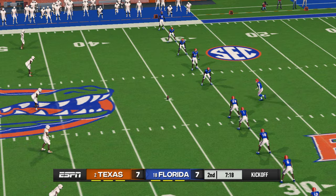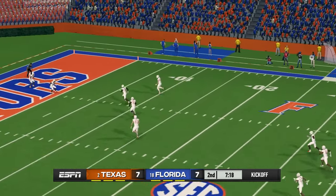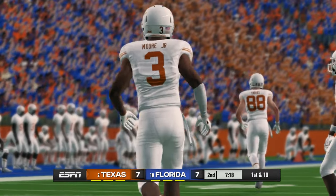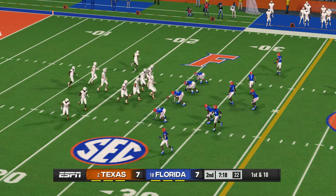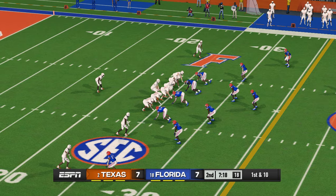Florida lines up for the kickoff. Nice kick, plenty of distance. This one's going to be down in the end zone for a touchback. You always want to go in the locker room with momentum, so as we get closer to halftime, I think we'll see more and more attempts to create big plays.